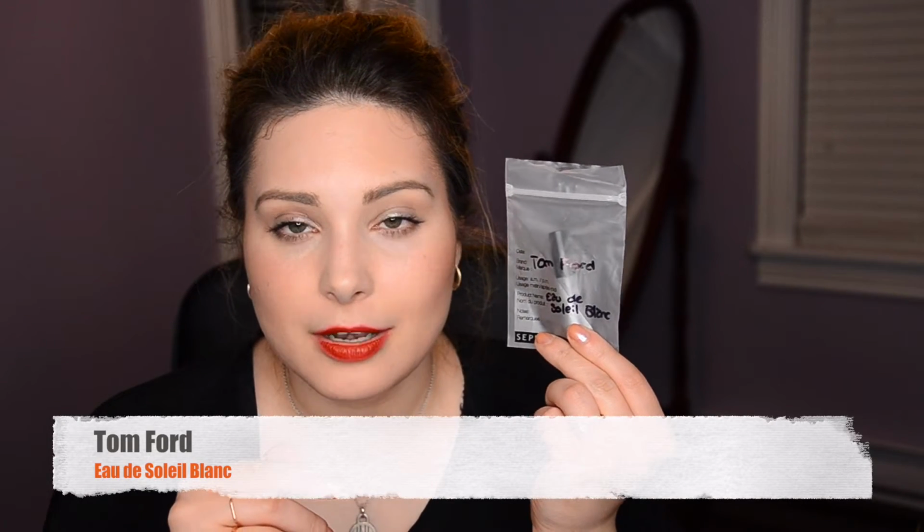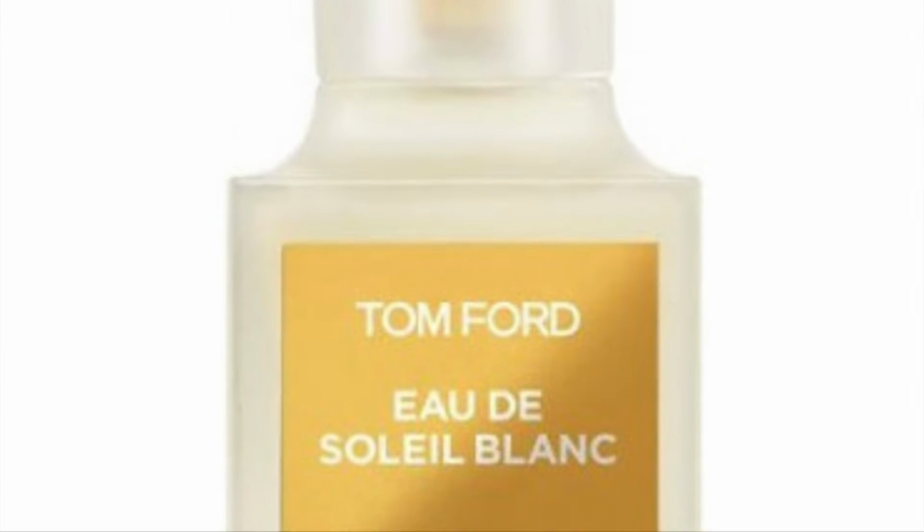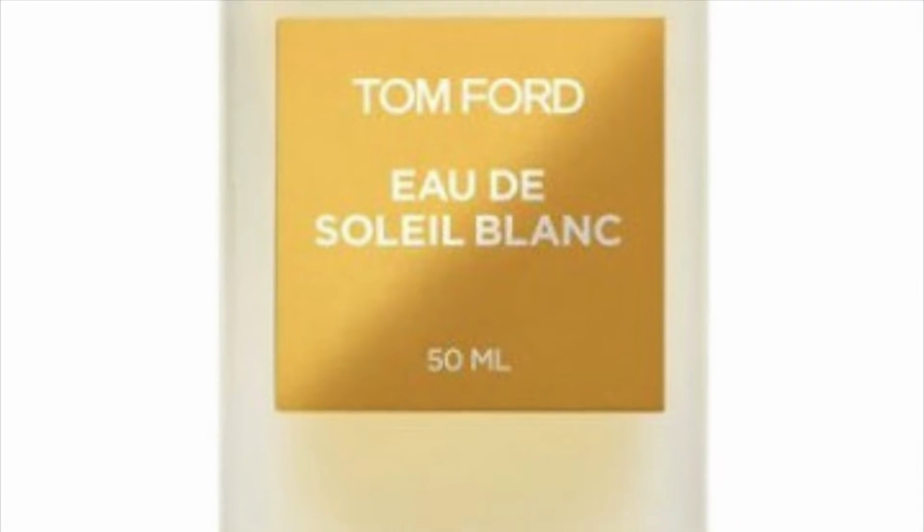Then I had worn Tom Ford Eau de Soleil Blanc. It does have that orchid undertone, but this is a really, really tropical fragrance, and I do tend to struggle with tropical fragrances, which is why I was hopeful that Tom Ford would have made a tropical fragrance that would be up my alley. Because usually I don't find that they suit me very well.